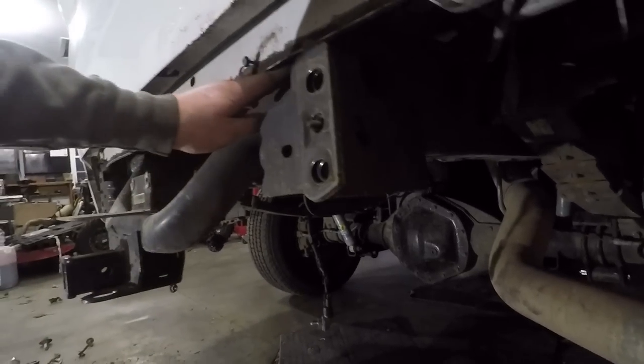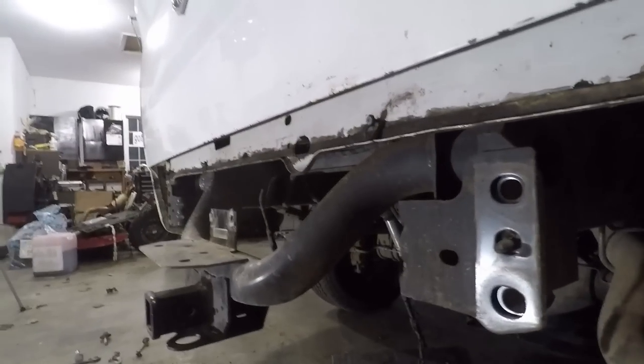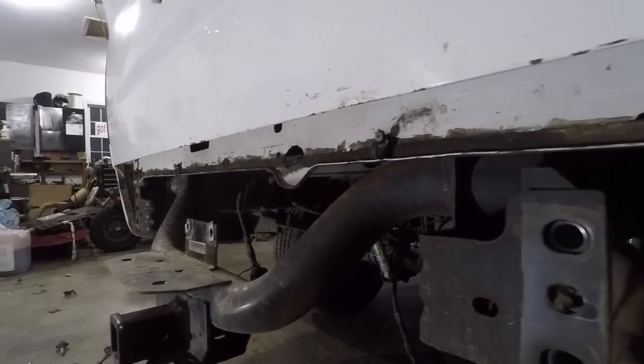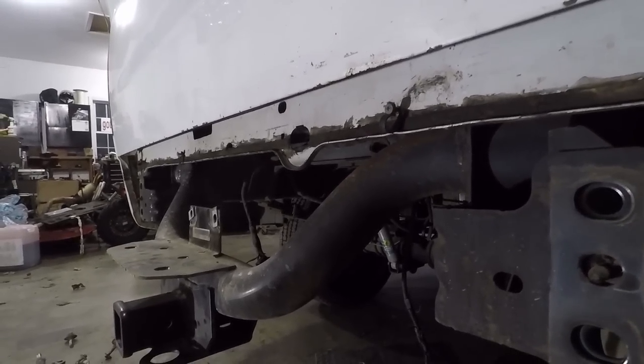I wonder, I loosened up all the bed bolts, I could probably just jack this up and then pull the hitch off. Maybe we'll try that before we just pull the whole bed off. I don't know.